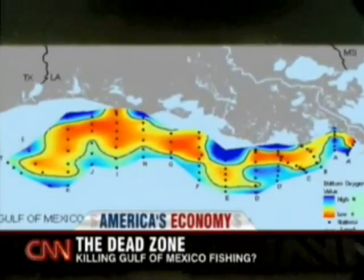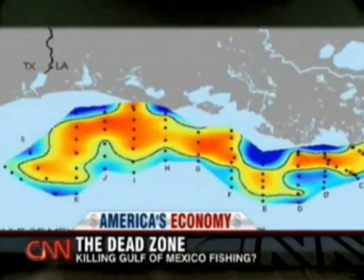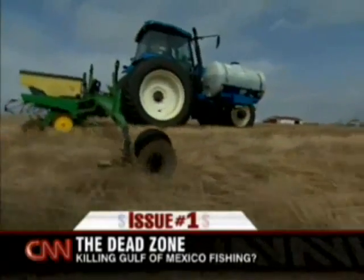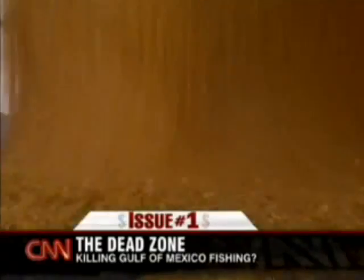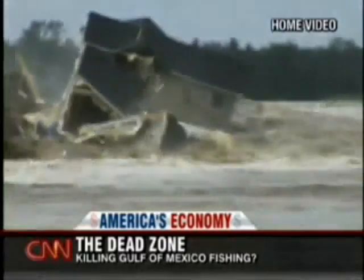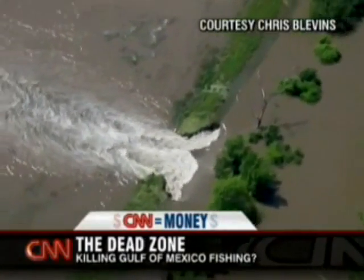It forms every summer, but this year it's especially large, 8,000 square miles, nearly as big as New Jersey. Scientists say the cause is hundreds of miles up the Mississippi. Farmers across the Midwest use tons of nitrogen and phosphorus to fertilize corn, allowing them to satisfy growing demand from ethanol factories and developing countries. This summer's flooding caused much of the fertilizer to run off into rivers that flow into the Mississippi. The size of the low oxygen zone has increased in proportion to these nutrients reaching the Gulf.